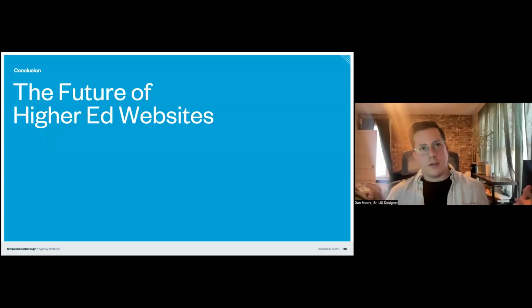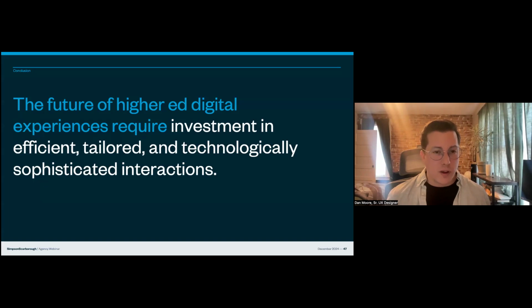So where are we going, right? We collect all this data, we make our refinements, we launch new sites. And then that's a cycle that's going to have to repeat itself, right? We need to maintain these, we need to keep up with them, and we need to continue to engage over time. As the future of higher ed evolves, the digital experiences themselves are going to require a significant investment for efficient, tailored, and technologically sophisticated interactions.